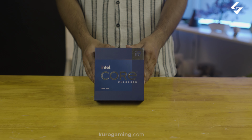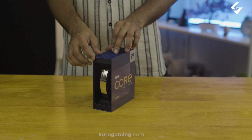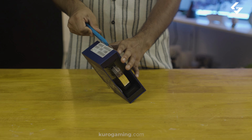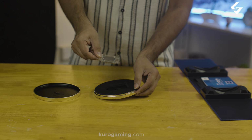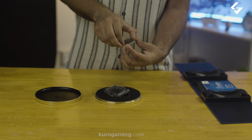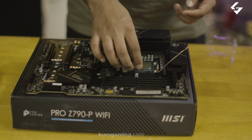Now let's talk processing power. Meet the Core i9-13900K, a true powerhouse designed for AI and machine learning. With an average CPU mark score of 59473, this CPU will have you brace yourselves for a gaming experience that pushes the boundaries of performance and responsiveness.